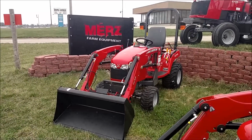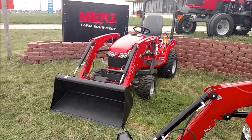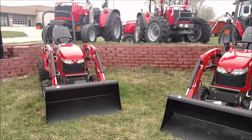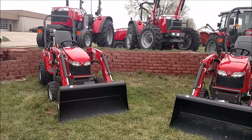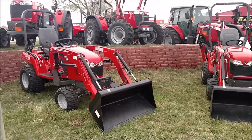Nice price tag too. Get that one with the 84 month financing. You can get it for just under $100 a month, depending on the different programs and everything we got. Add the loader, add some extra features, get them in there on the 84 month financing. Makes a nice affordable tractor.